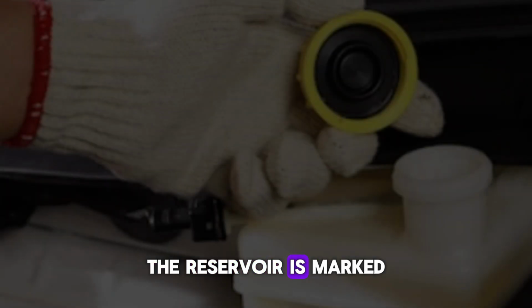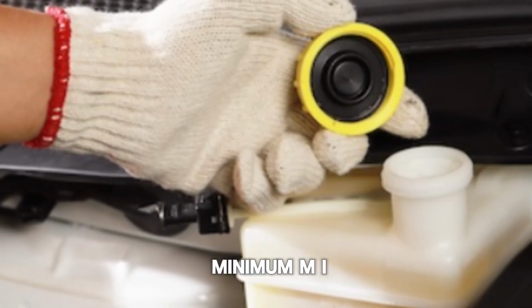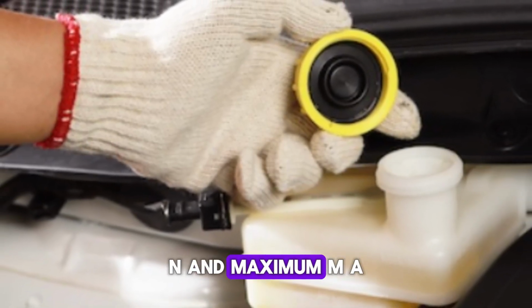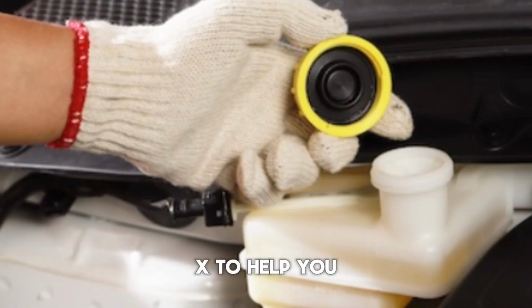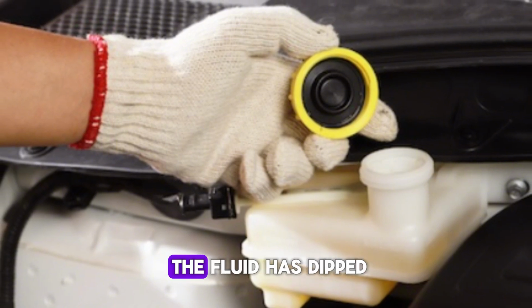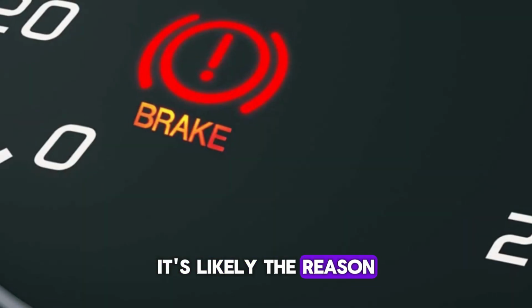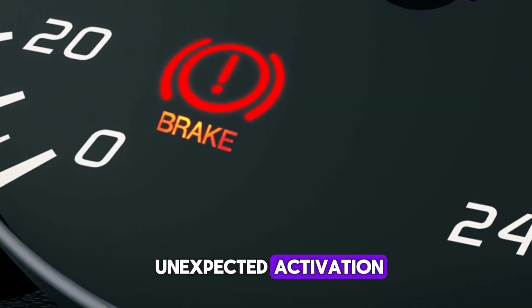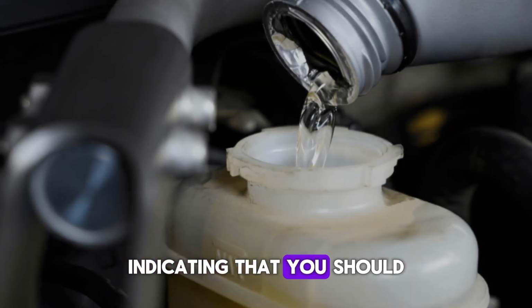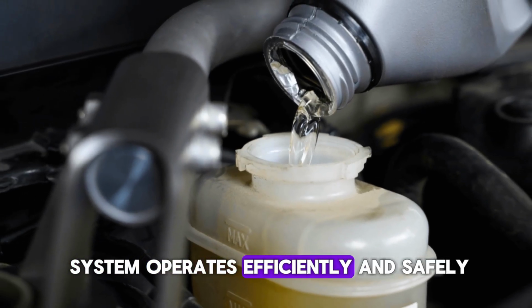The reservoir is marked with clear indicators, labeled minimum, MIN, and maximum, MAX, to help you gauge the fluid level. If you observe that the fluid has dipped below the minimum mark, it's likely the reason for the warning light's unexpected activation, indicating that you should replenish the fluid to ensure your braking system operates efficiently and safely.